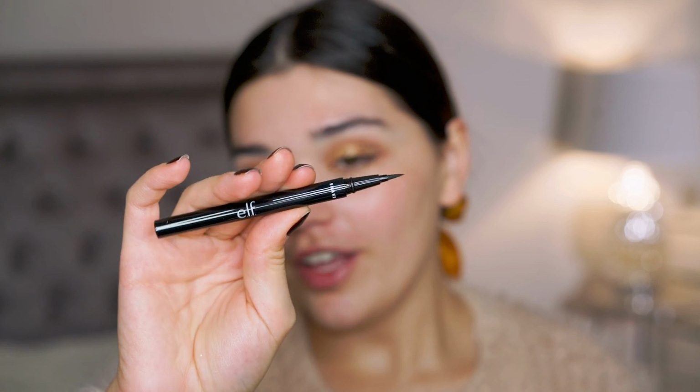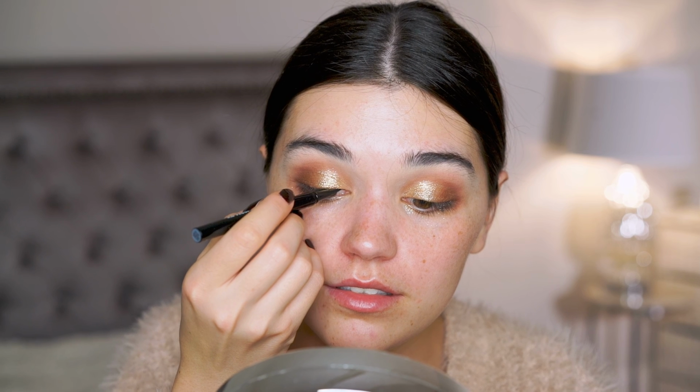Now I will also be using a new product for me, the e.l.f. liquid eyeliner, the H2O proof eyeliner pen, because I was sent a couple of products from e.l.f. and I will include those in a drugstore Get Ready With Me or makeup tutorial, but since this is new, I decided to include it here. It has a felt tip applicator. I'm not a massive fan of felt tip applicators, but let's see how this applies.